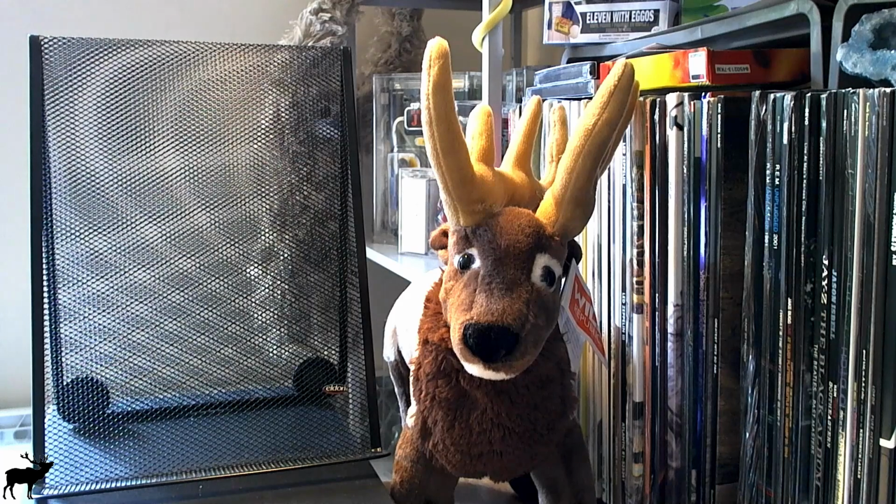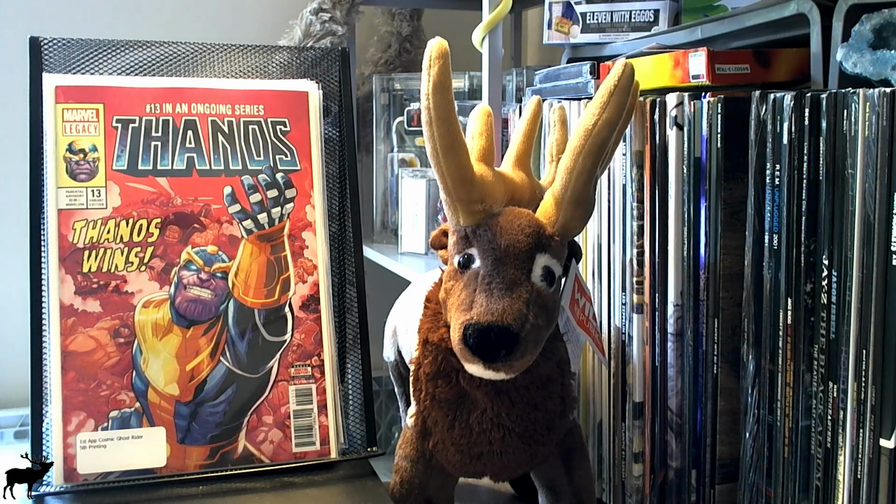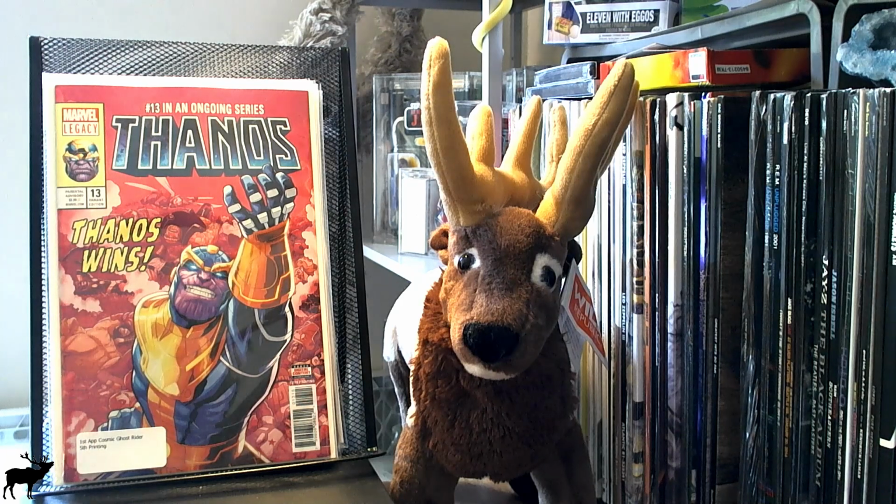Okay, moving on to Marvel books. So I picked up the 5th printing of Thanos 13. So I guess this is like half of the lenticular cover.